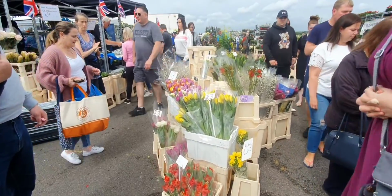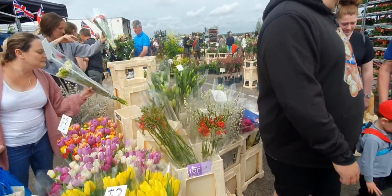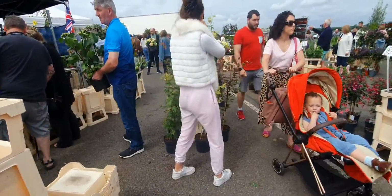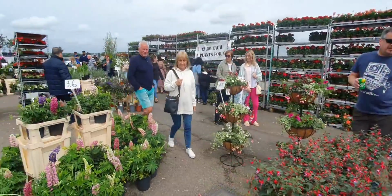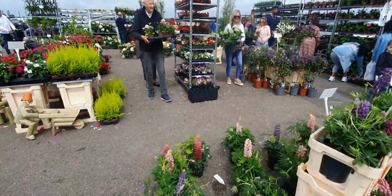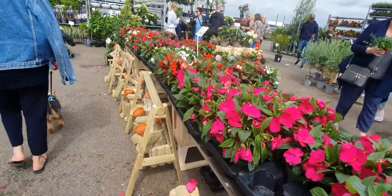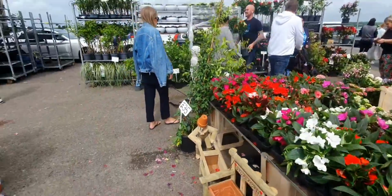We've got the first stall and it is a beautiful flower market. He's got lots of beautiful flowers. He's got some outdoor plants and lilies. Those are huge lilies actually. Outdoor trees. This stall actually does have a lot of different plants, a lot of different flowers. And here we've got little garden statues with plant pots. I think that's a wheelbarrow down there.